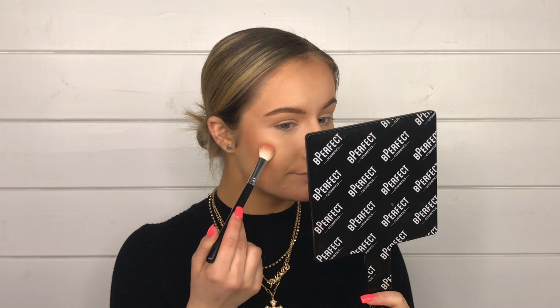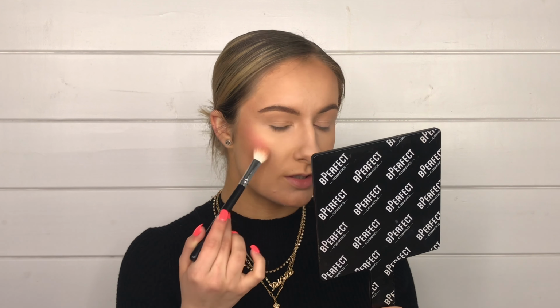Just taking this Morphe brush and I'm just going to pop some on and then tap off on the palette, just because you don't want to go in and completely put loads on. I'm just going to tap these on the high points of my cheek. And you can see that is there, and I've literally just done a couple of taps. These are just so beautiful and so pigmented. I love using these as blushes.